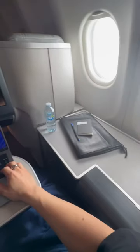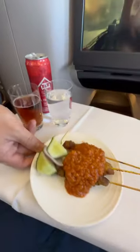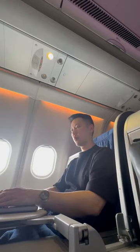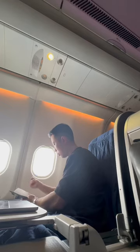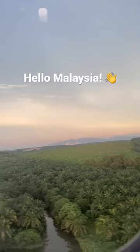There is so much room to lay out my workout, so I got comfortable and got some work done on my laptop, had their signature satay skewers, which I did die for, did some work, had more food, more work, watched Top Gun Maverick, such a cool movie to watch in the sky. Then I took a nap. Next thing I know, I was already in Malaysia feeling refreshed.